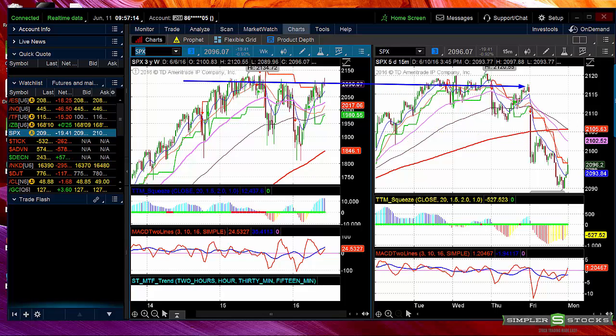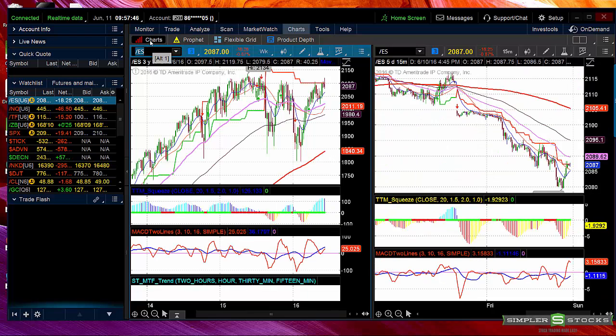But let's recap what the market did yesterday. Basically, the ES is down 8.25. They opened down about 16.15, went down and got pounded down to down 24, and then rallied back up to that 2100 level to get the SPX up to the 2100 level on the close.